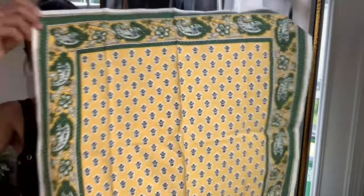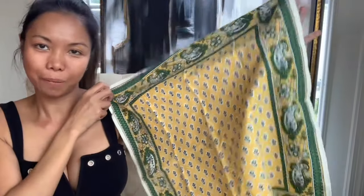Stay tuned for my tablescape upcoming tomorrow with Renters Lab Luxury by N. She and I are collaborating with each other in a lemon theme. Alright guys, let's move on to Savers.